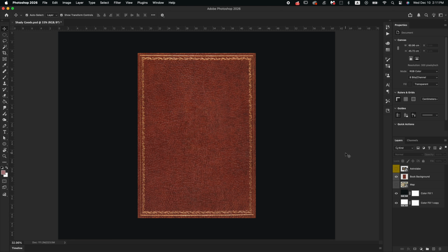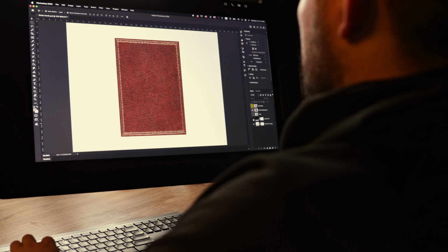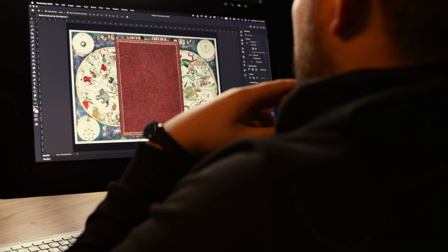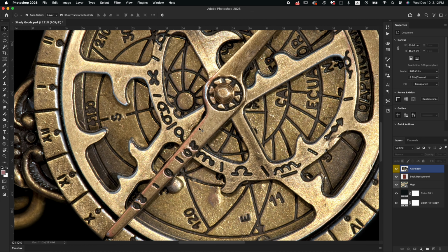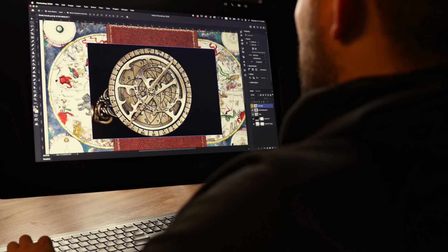Alright, so this is how I set up my file, and the only must-have for me to work on a book design is that I can have two backgrounds, one light, one dark. This is usually just to check for any mistakes, to see how the shadows and the shading are working. I also brought in the map that we found and the astrolabe. There are a few things that we're going to have to do to it eventually, like mostly color correction, and maybe we're going to have to shade some areas a little bit differently, but we'll see.